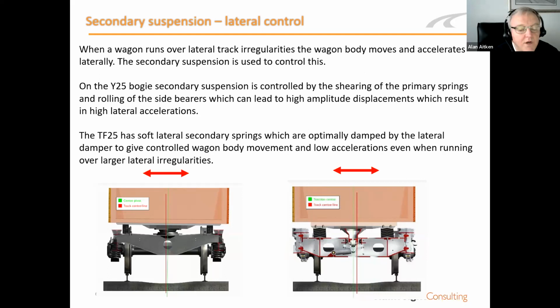When you're curving, it also crosses that surface and is controlled by friction. But the key aspect from a lateral side is that it just rolls on and off that spring, and the lateral is taken up on the primary suspension. When you move to the TF25 idea, you've got two rubber stacks keyed into the wagon main body. When you see a lateral acceleration or movement, the rubber shears. And when the rubber shears and moves, there's a lateral damper connected to the wagon body that absorbs that acceleration and reduces it very quickly.